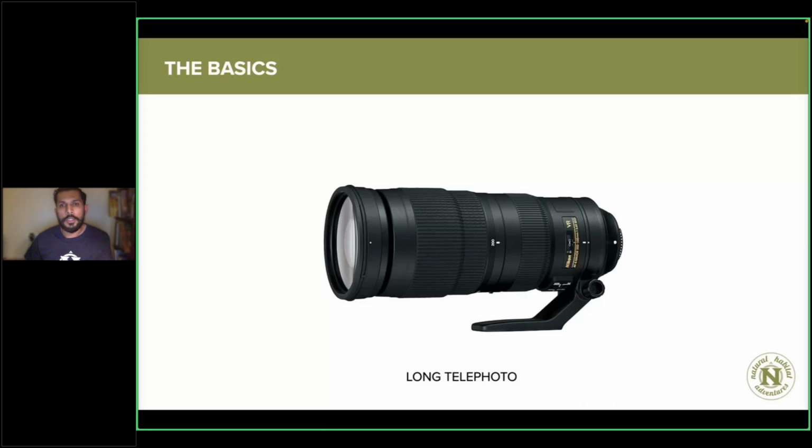Of course, if you have one, you should get a long prime lens like a 500 millimeter f4 or a 600 millimeter f4 or a 400 millimeter 2.8 or a 300 millimeter 2.8. And those lenses, goes without saying, are the absolute benchmark of long lens wildlife photography.